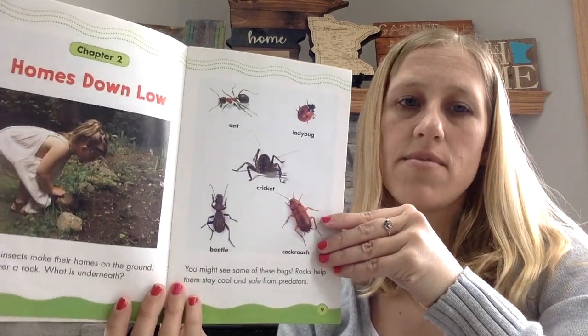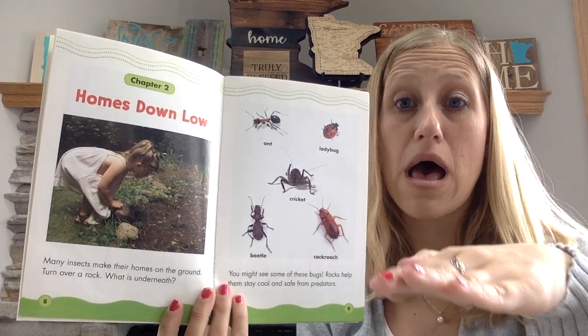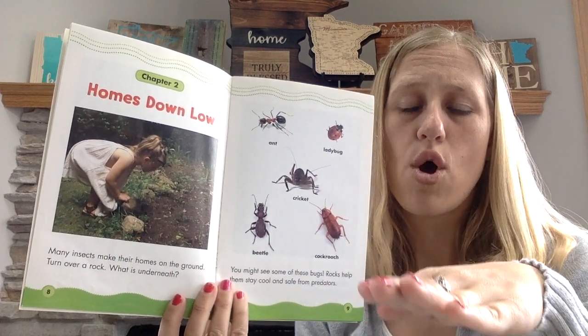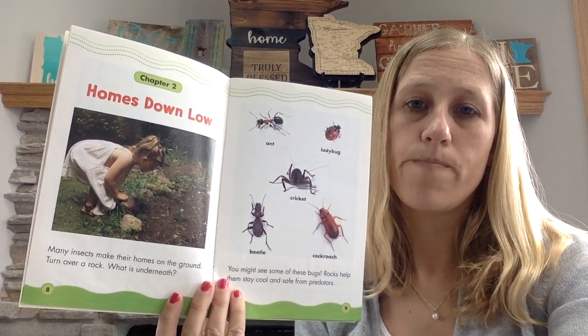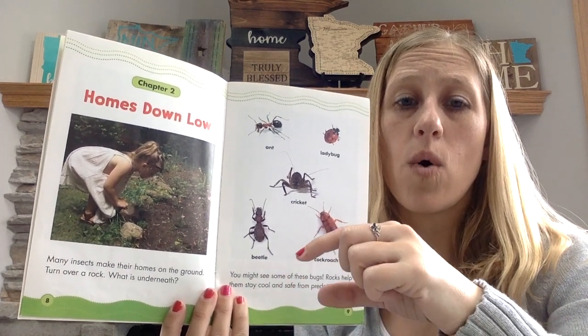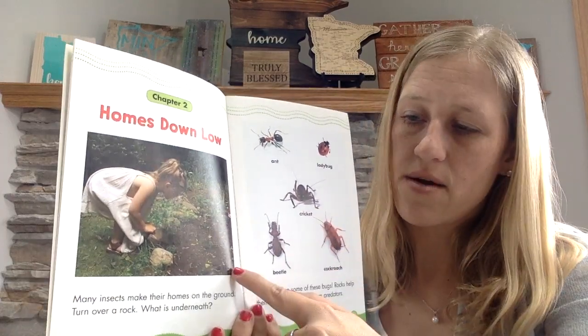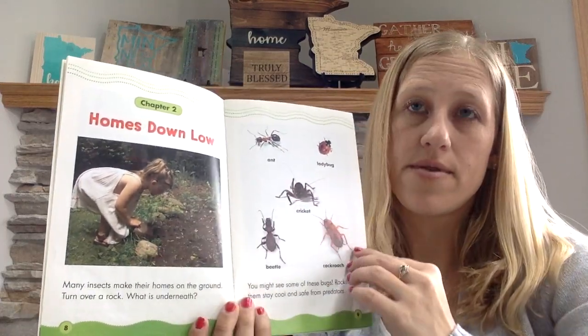So again, if I'm looking for animals and I might be looking lower, I'm probably looking on the ground or I'm looking below. So some animals make homes through tunnels underground. And then here we have animals that are right on the surface.